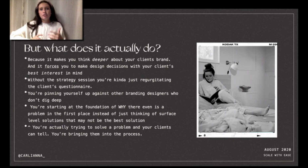But on a deeper level, the strategy session is really awesome. What it's supposed to do is help you think deeper about everything that you're doing, because you're having to do it with purpose and intent. You're having to ask questions. You are having to think about everything before you write it down, and you're working with the client.